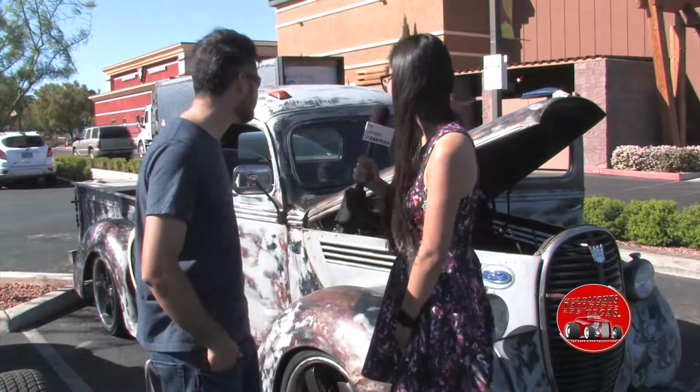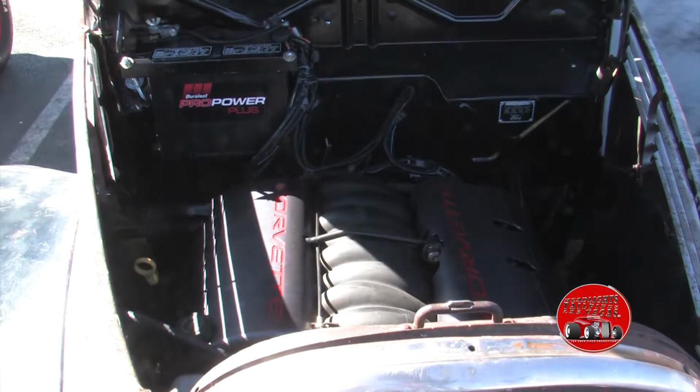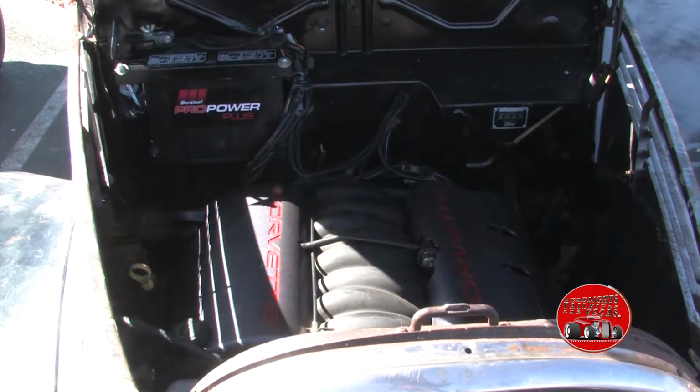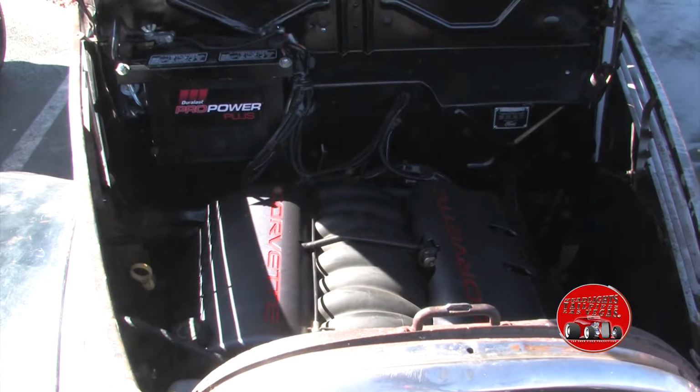Yep. That's great. Anything that I missed to cover? No, pretty much, it's a deceiving truck, that's it. Front suspension is a 2007 Police Interceptor Crown Vic.